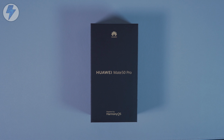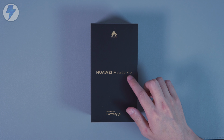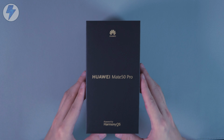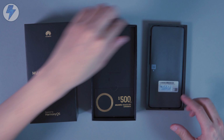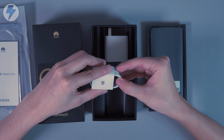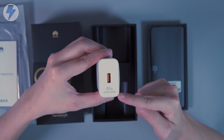Let's take a look. The packaging style has not changed much. Huawei still prefers to use black boxes and gold text to package their flagship products. Inside the box, the first thing we can see is the new Mate 50 Pro, but let's put it aside and check the accessories first. In the box, a VIP card, a TPU protective case, a power cable, and a charger with a maximum output of 66 watts.